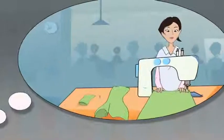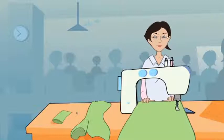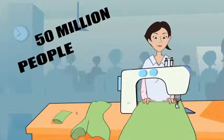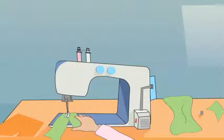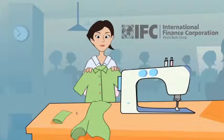A garment factory. Lots of young people like you have taken jobs in the garment industry in the past few years. In many countries around the world, the garment manufacturing industry is a major employer. There are more than 50 million people in this sector worldwide. Working for a factory that's part of the Better Work program is a good place to start a job. It's run by the International Labour Organization and the International Finance Corporation.